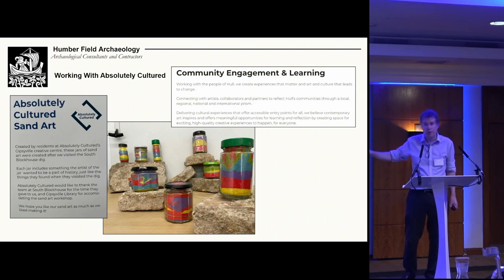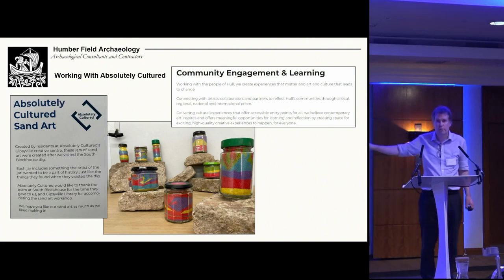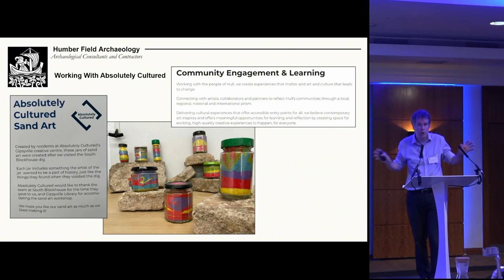Now, this is a cheap thing to do. Each of these is just a jar from their kitchen, something that has been finished. It could be a jam jar, it could be a curry sauce jar, doesn't matter. Absolutely Cultured supplied the coloured sand, and through the art project, they were able to create these stratigraphy jars. And preciously, which I love, is that inside each of those jars, there's a single object left by the person who made them. We have no idea what those objects are. We've never opened the jars. They just sit there in the middle of the sand.